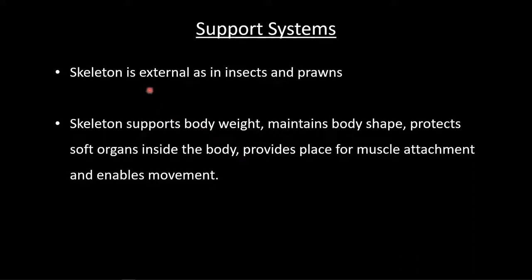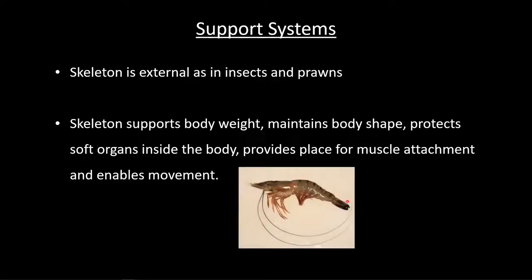In some animals, the skeleton is external, as in insects, prawns and crustaceans.